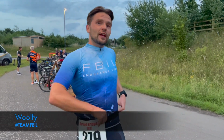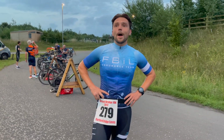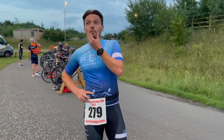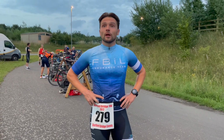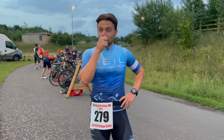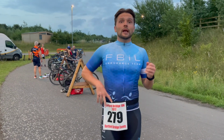So, just finished. Another tough one, I have to say. Very, very tricky course. The run obviously went out pretty quick. Obviously, a lot of the good runners out there were used to the cold weather, so I knew I was pushing it a bit. I thought, stick with it as you can. Some went ahead, some dropped off. Not too bad coming in.